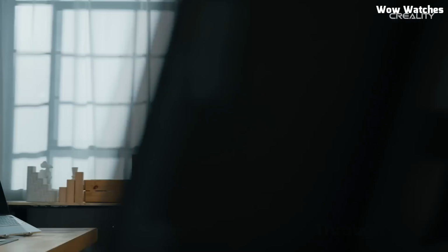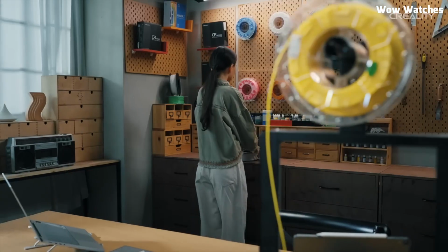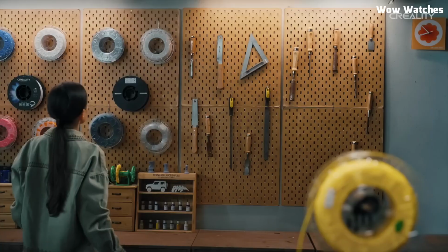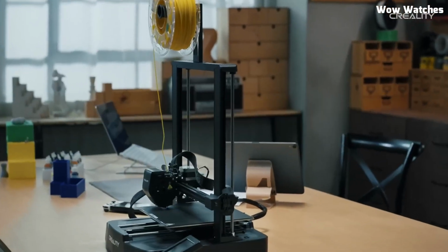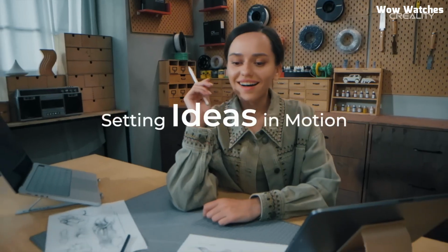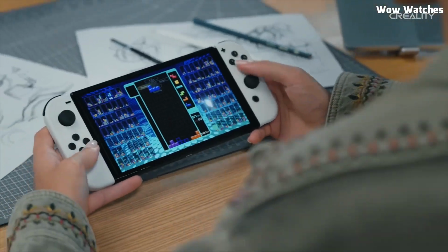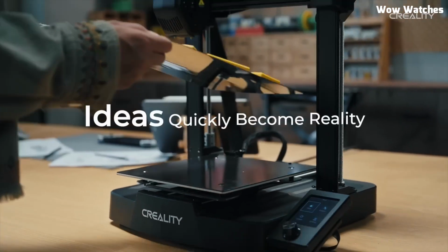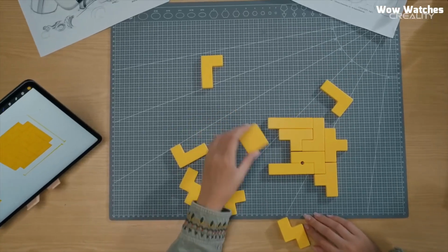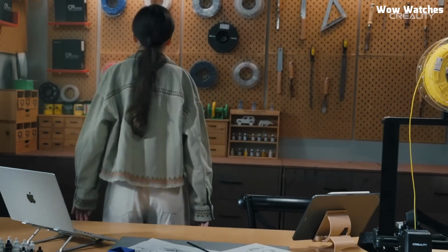Powered by a high-speed direct drive extruder, the Ender 3 V3 SE handles various filaments with ease, from PLA and PETG to TPU, making it perfect for flexible and high-detail prints. With a 220x220x250mm build volume, it offers plenty of space to bring your ideas to life. Speed is a major highlight of this model. The Ender 3 V3 SE can print at up to 250mm/s, significantly reducing waiting times without sacrificing print quality. Combined with its dual Z-axis design, this ensures smoother, more stable prints, even for taller models.